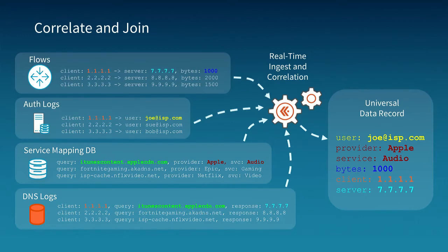Before this client made that connection to 7.7.7.7, I saw it do a DNS lookup for a specific host name. So I can assume that this connection is associated with that DNS lookup that was done ahead of time. And then using a database that maps host names to providers and data types, I can tag that flow record additionally with the traffic type and the provider, and store all of this together as a single data record. So the native flow data only had these last three fields, but by adding on this additional context, I understand a lot better what that conversation was about.